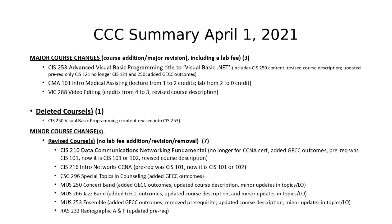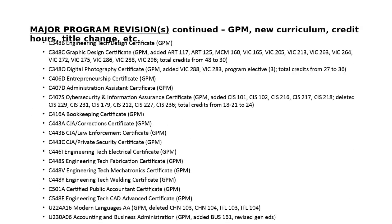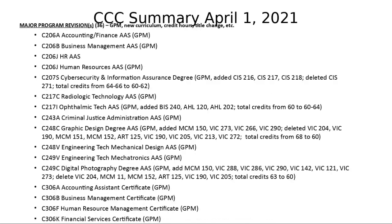It did include lab credits, and now it no longer will. It is only going to be lecture. I believe, and John might correct me if I'm wrong, it's now 2 lecture hours in all, 2 total credits and 2 lecture. And then you also have one curriculum, which is C318A, certified medical assistant, a revised curriculum.